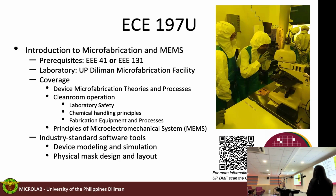Similar to COE 197U, you will be able to use industry standard software tools for modeling and simulation, and then for the actual design and layout. I think you will experience in the laboratory part of this course.